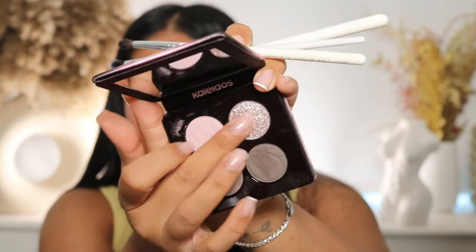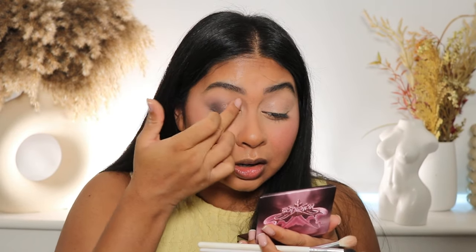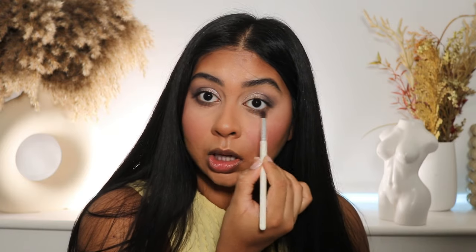Then we're going to take the glitter in here. Oh, this is nice for Christmas. I'm really, really surprised by that sparkle. I just do the same thing on the other eye. I'm just taking some of those dark grays and putting it on the lower lash line. I don't know, I'm actually quite impressed by this palette. The sparkle is just top notch.